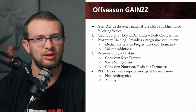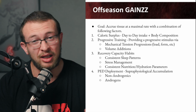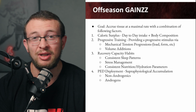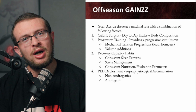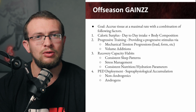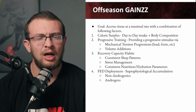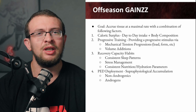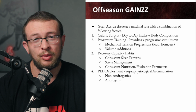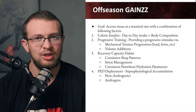And this caloric surplus is going to be made of the total day-to-day intake and the body composition that you're at, because obviously, someone who is extremely lean right after post-show, they're not going to have much of a contribution from body fat storage, but they're going to create mostly the surplus from a nutrition standpoint. And then as body fat accrues, obviously we can tap into that as energy stores. And so we need to understand that the surplus that provides an athlete with the ability to accrue tissue is going to come from a combination of the day-to-day intake and the body composition that athlete is at.